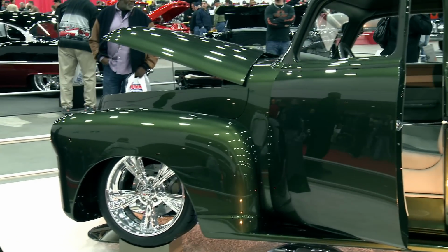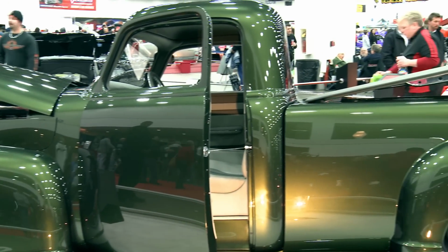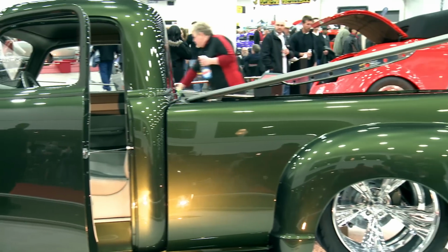So we kept building, and then we had Charlie Hutton from Color Studio in Napa, Idaho, help us a little, and he painted it, and he said, you guys should consider taking this to Detroit. And so we kept working at it, and here we are.